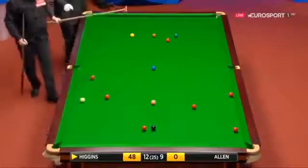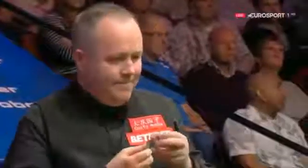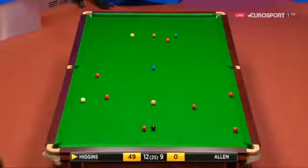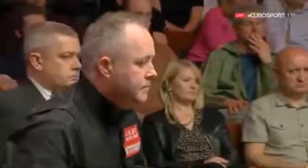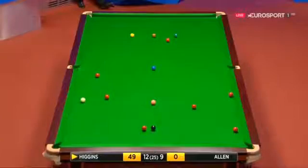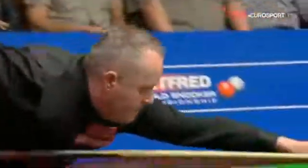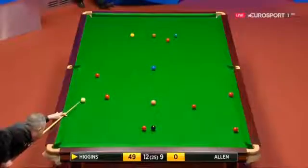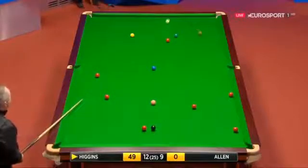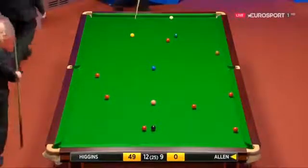Oh, he didn't want the kiss. 49. Didn't want the kiss, and that has maybe given Mark Allen a life. Although I feel sure he'll be going for a pot of some kind, maybe the blue. It could put the brown safe. Brown it is. Well, pushed the brown safe and kept the pressure well and truly on Mark Allen.